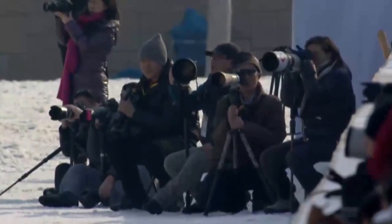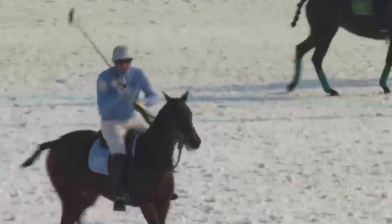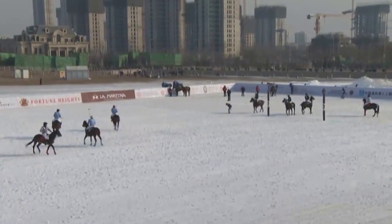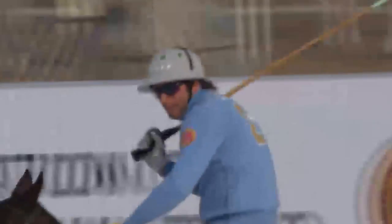Penalty hit to be taken by Matthias Vial. Defended penalty, puts it in the air. The flag, the paddle goes up, and Argentina push it out now with 1:16 in the chukker. They're 3 goals in front, 4-1 the score. And so South Africa really have to pull something out here.